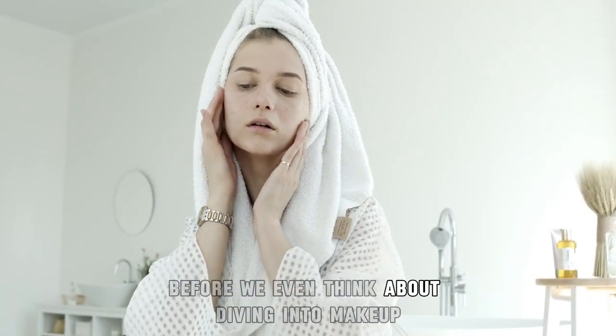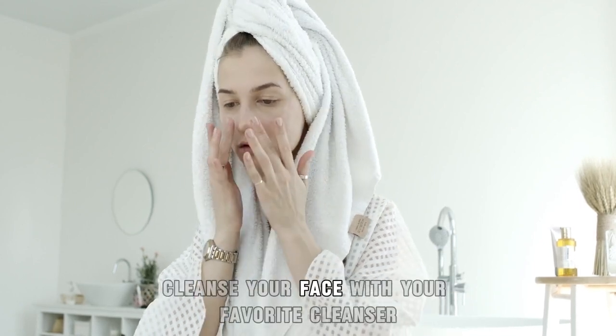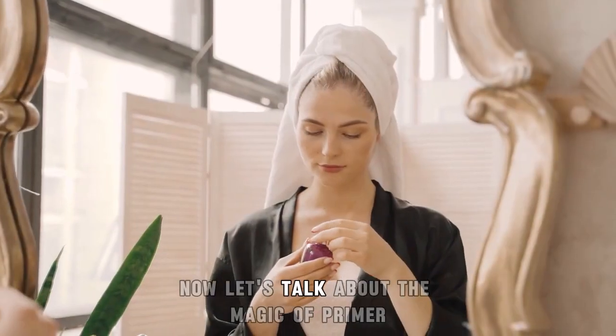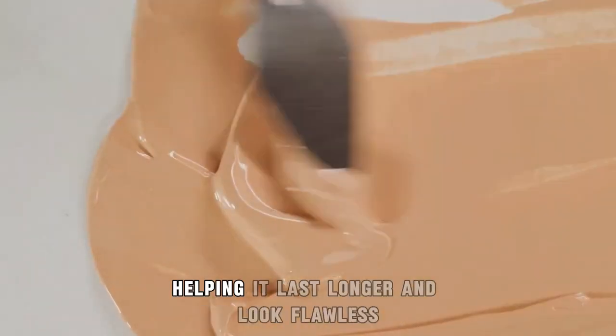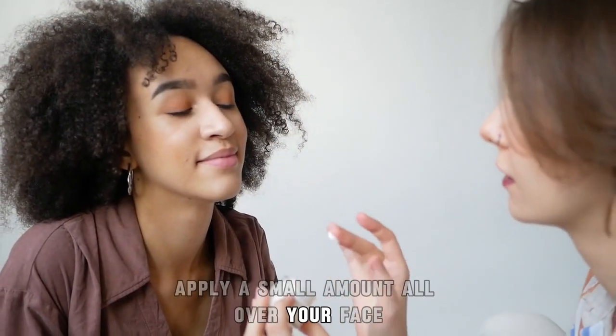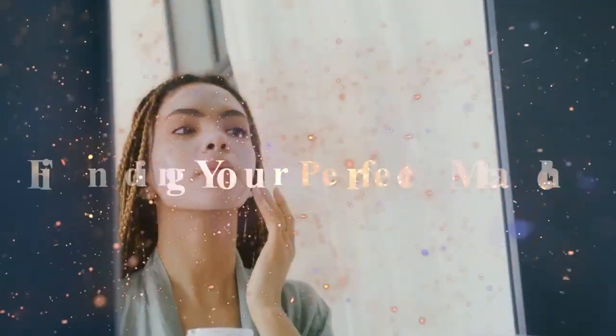Before we even think about diving into makeup, we have to start with a clean canvas. Cleanse your face with your favorite cleanser, removing any dirt or oil. Now let's talk about the magic of primer. This little miracle worker creates a smooth and even surface for your makeup, helping it last longer and look flawless. Apply a small amount all over your face, focusing on areas where your pores tend to be more visible.